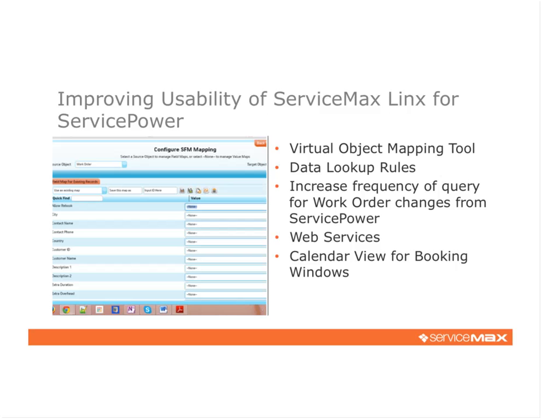If you have a business rule that you need for calculating something such as importance or priority of work orders, you can now use our data lookup rule to create some of that advanced functionality. So again, we're focusing on greater configurability without the need to custom code. And with workforce optimization, whether you look at ServiceMax Links for Service Power or our OptiMax solution, which is another great optimization choice, you have the ability to choose scheduling and dispatching capabilities that best meet your needs.